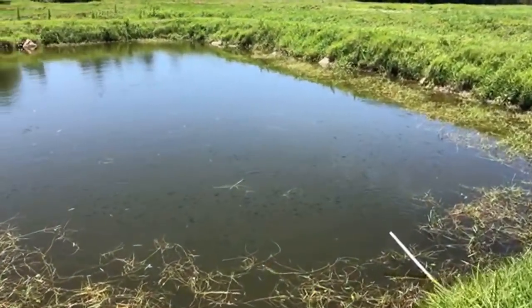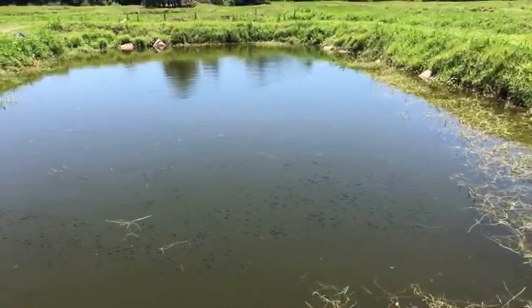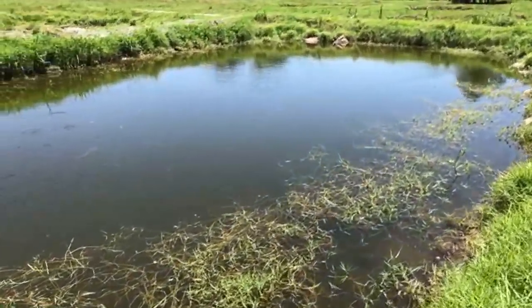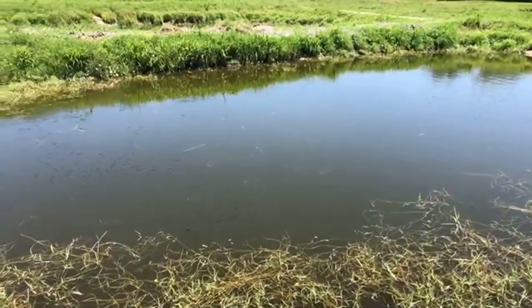Here are the black mollies. Let's see. I'm trying to get a different angle so the sun's not glaring, because this is the fish that they were asking about.